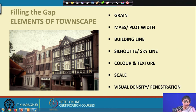We will take up all these points, and it is not that all of these have to be followed. These are certain aids which help to analyze and see the existing structures, and then see how the new structures can be designed. We will come back to this example later on.